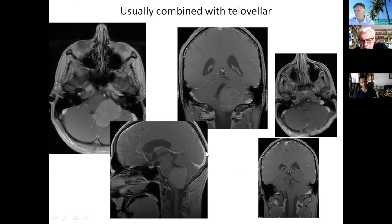Again, this is a combination of an enough lateral approach, where you need to enter the fourth ventricle for the choroid papilloma, which is within the fourth ventricle, going through the foramen into the CP angle and going down to the CC junction. And all this can be done with this enough lateral approach.